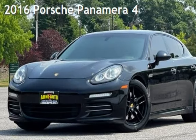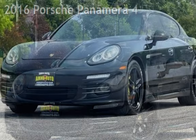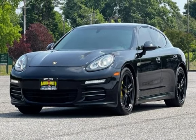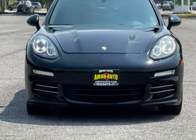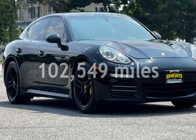Presenting a pre-owned 2016 Porsche Panamera 4. This four-door sedan has a six-cylinder, 3.6-liter V6 engine, with rear-wheel drive, and an automatic transmission. This Porsche has less than 103,000 miles on the odometer.